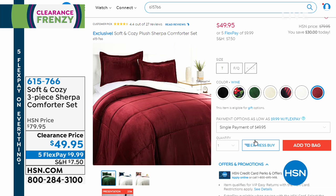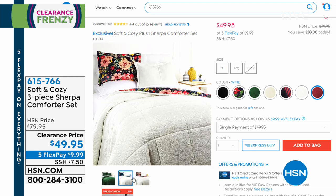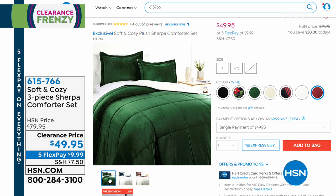So you see some of those are getting a little limited in the sizing. So if you have your eye on that, I'm giving you a heads up. 615-766 is the item number for that three-piece set.